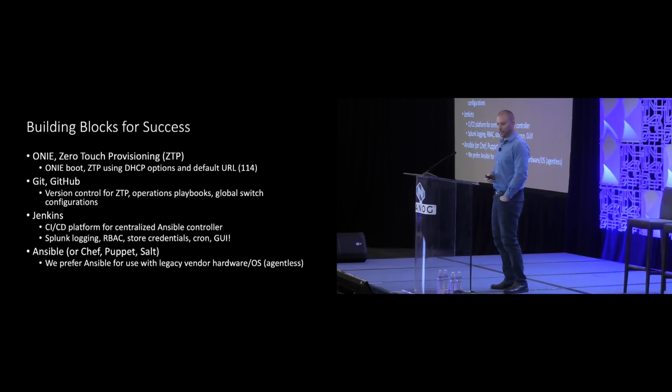Then we use Jenkins for basically a centralized point to run our Ansible playbooks from, and you'll see why here in a minute. And then we use Ansible. A lot of the other developers in our company use Ansible. I've gotten a lot of help from them as far as building this architecture. There's a lot of examples online, and it doesn't require agents. So we started with Ansible for Cumulus, but then we were able to move it to Arista, Citrix a little bit, and some other platforms.